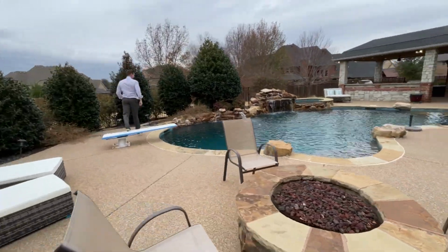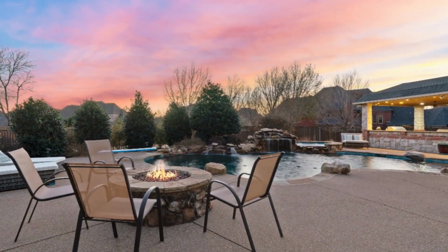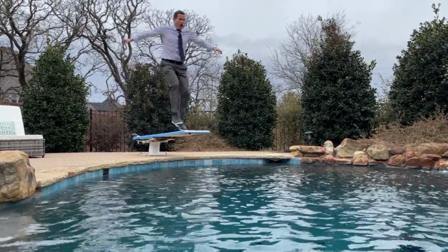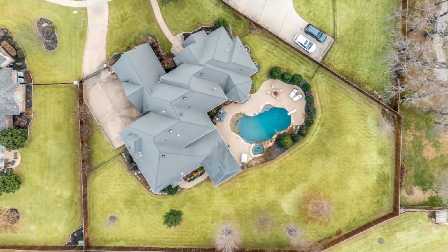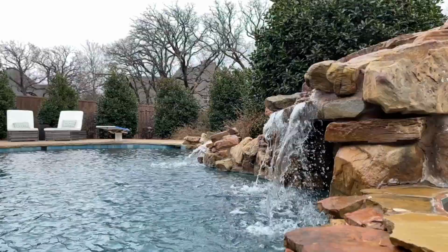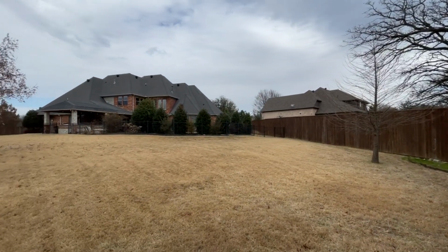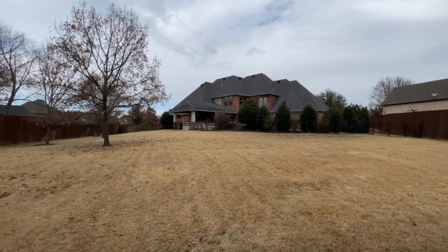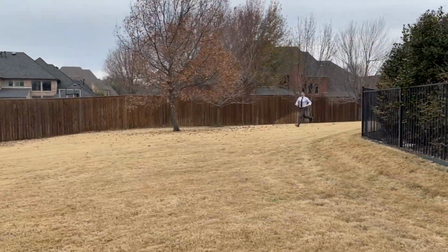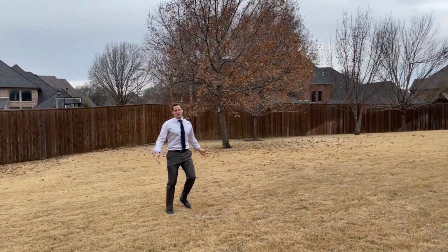The pool and spa are a true outdoor oasis and a necessity during the hot summers here in Texas. Who wants to jump off the diving board? Cannonball! This oversized lot provides an enormous amount of green space in the backyard, even with all of these spectacular amenities. Check out the space behind the pool as well as on each side. You've got plenty of backyard for the kids to run around and play fetch with a dog or throw the football. This yard is big enough to put a sports court in and a trampoline if you wanted to.